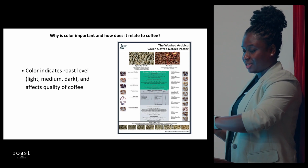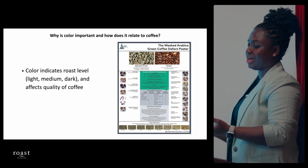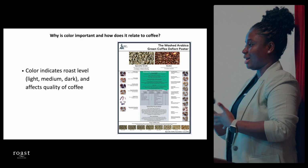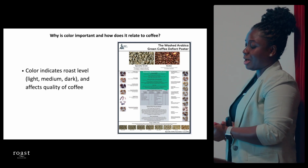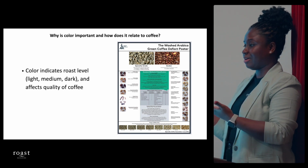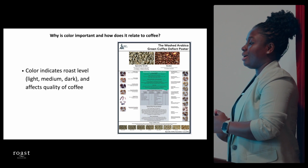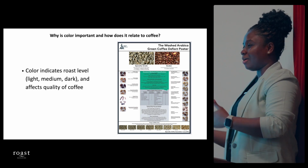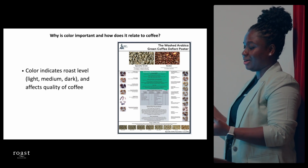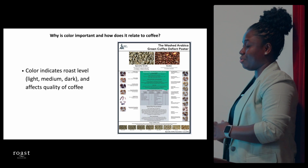Okay, so as coffee people, we care about color a little bit. When you're buying coffee and looking at light, medium, and dark, you make these decisions based on the color of the coffee. We also care about color because it's used as an indicator of roast degree or roast level, which I just explained. And it's also used as an indicator of quality. If you go and buy coffee beans and they look dull, or they have different colors in there, your mind automatically tells you that this is not very high quality. So color matters a lot in coffee.